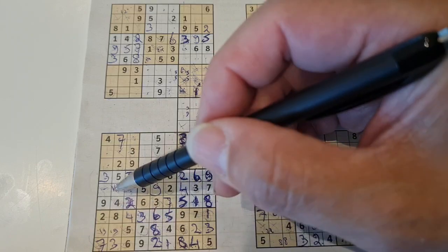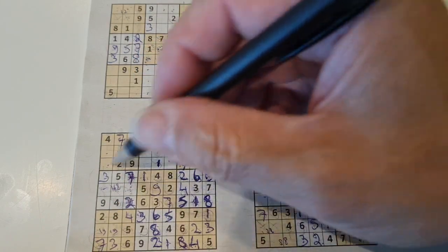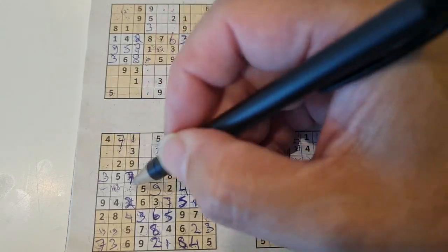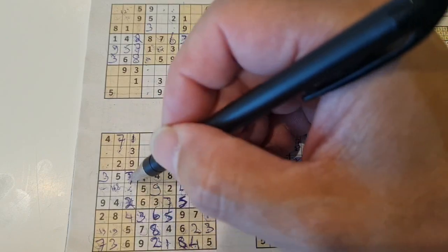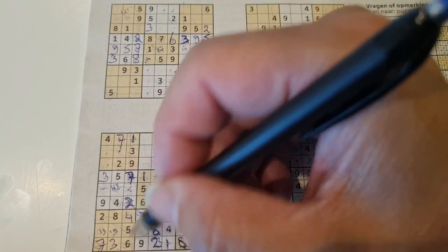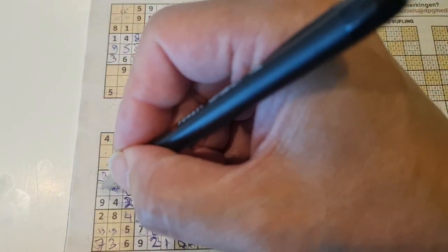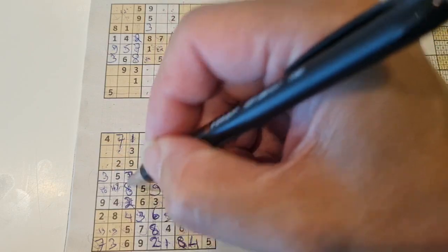1 and a 9, well, no. 1 in this row, 1 in the second row, so the first row, the only place left for the 1 should be there. 1 number left in this column, I believe the number 8, 1, 2, 3, 4, 5, 6, 7, 8, so 2 numbers left, the 1 and a 6. Yeah, 1 and a 6. No 8 here.